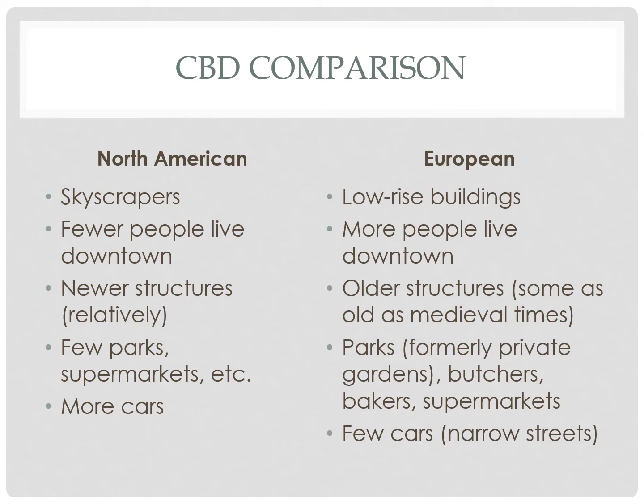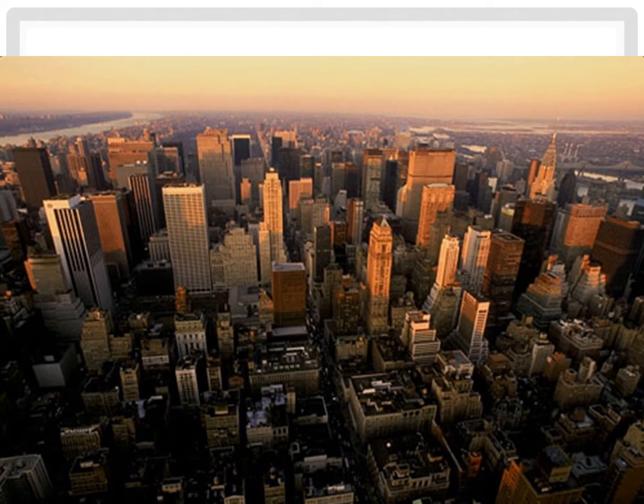Now, things have changed over time and have adapted to personal automobiles, especially here in North America. We'll explain why that is as we continue. So let's take a look. For example, this is the one that I was just talking about. This is the financial district in New York City, downtown Manhattan. And this is what I describe as the CBD of all CBDs in North America. This is the most characteristic example.